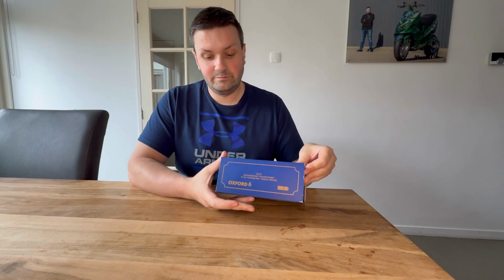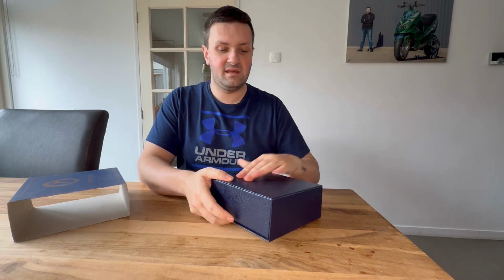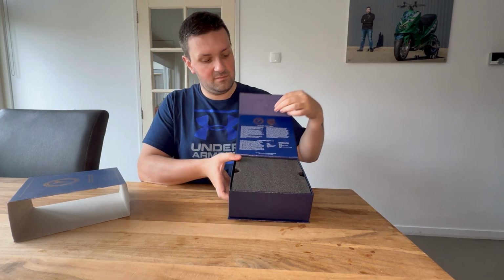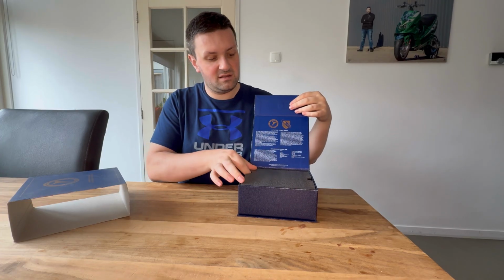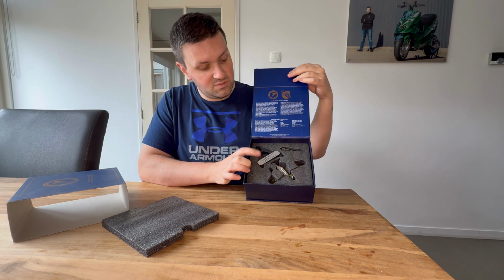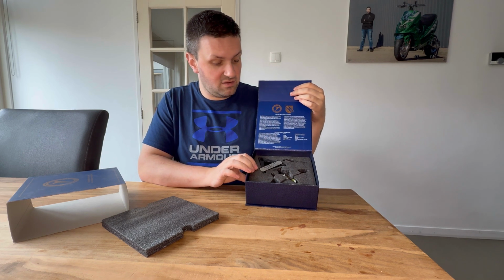Now Oxford has two classes. It has the green box and you have the blue boxes. I have to say the blue ones look a lot more fancy. It's a little bit like a leather finish with a nice magnet clip on it. Nice information in it, well packaged, as you can see. And this one mainly caught my eye because it was signed. So we're gonna also dig into this one again.